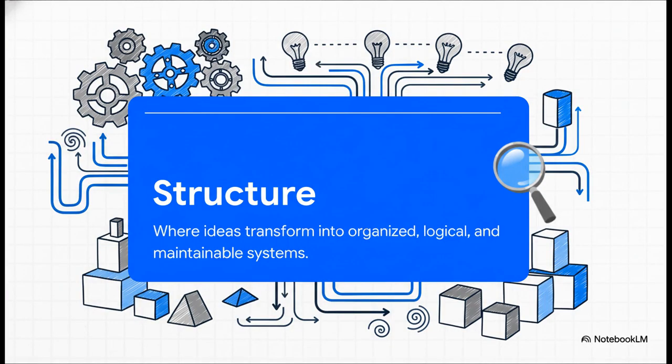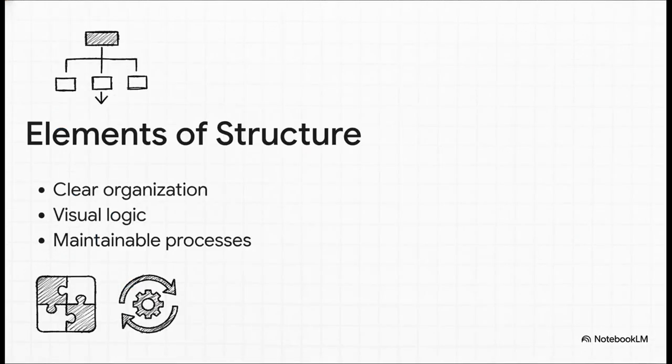Think of structure like actually building a house. You've got the blueprints, that's your direction. But now you've got to pour the foundation, put up the walls, get the roof on. It's about creating a solid framework that's built to last. So what does a good structure look like? Well, it's clearly organized, so it's easy to find your way around. It has a visual logic, where everything feels like it belongs together. And, this is key, it's built in a way that can be maintained. Think about a great website. It's not just nice to look at, it's also simple to use and easy for the owner to update.